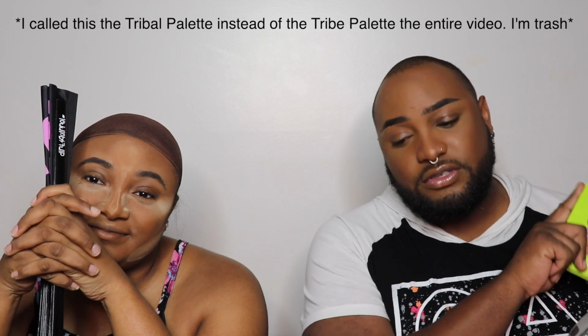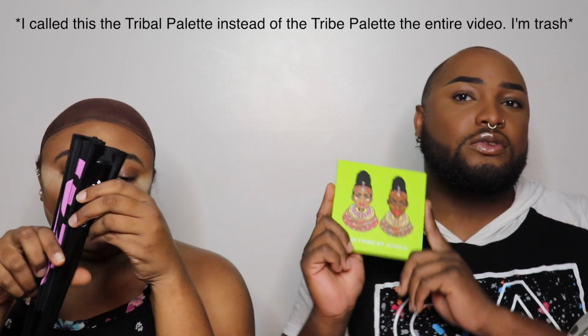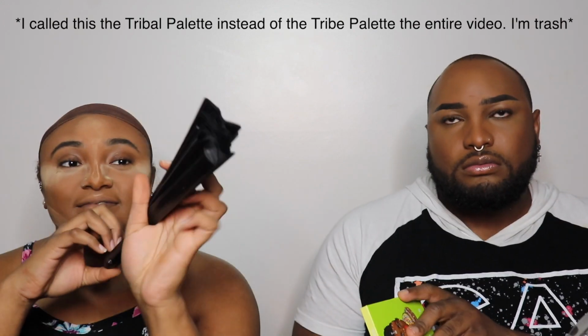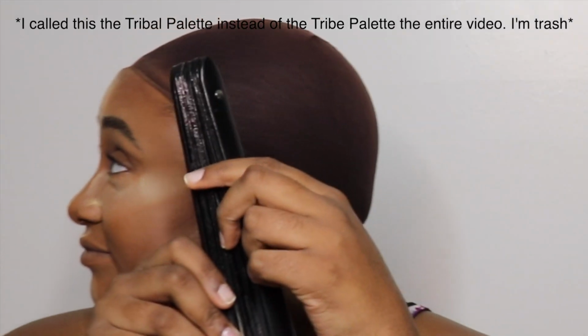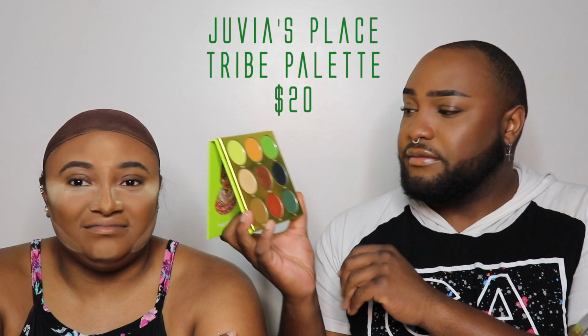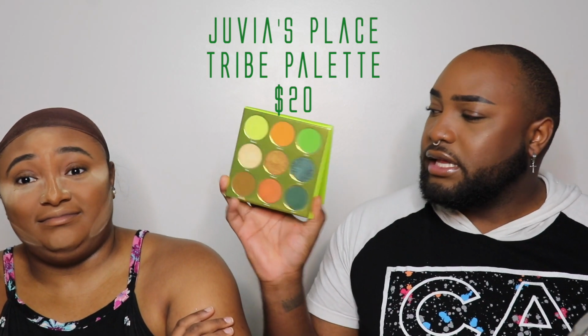Alright, so like I said, we were going to be doing a review on the new Tribal palette from Juvia's Place. This palette came out like November, December, late last year. As you can see, it is a 9 eyeshadow palette full of mattes and metallics. It's warm tone, but it's got a lot of interesting cool tone shades like the greens and the blues. So it's a different approach for Juvia's Place as opposed to their other warm tone palettes. We'll see if that will live up to anything.